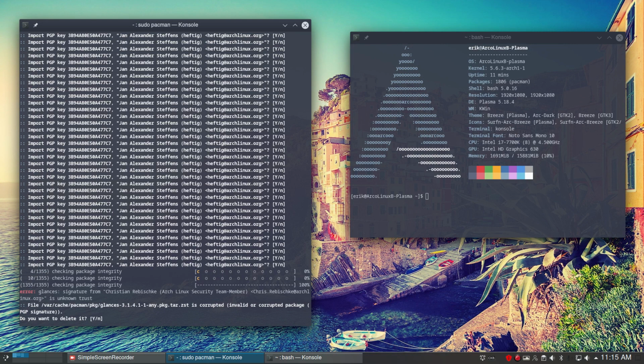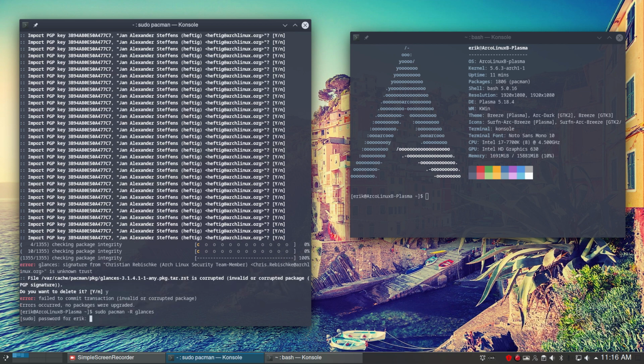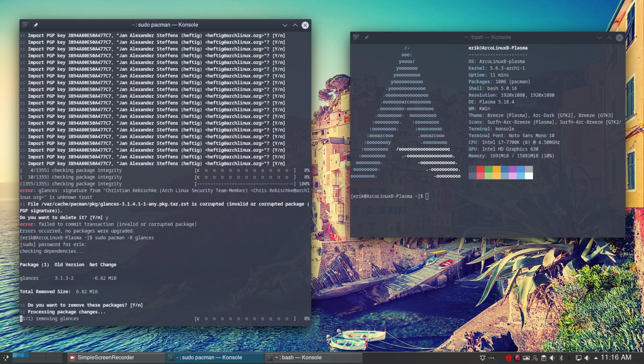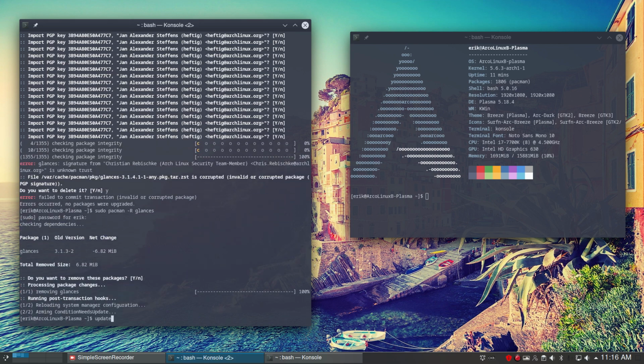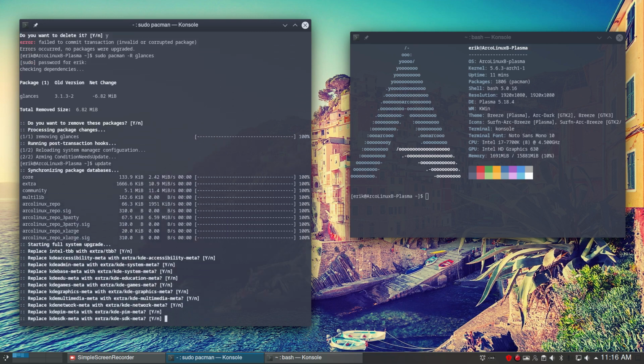There is a problem with the glances. Okay, do you want to delete it? Yes, so remember that we need to install glances later on. So sudo pacman -R glances. Let's get it out of the way. Yep, it's there. Update again. There we go again.